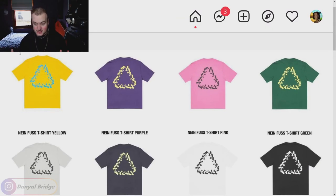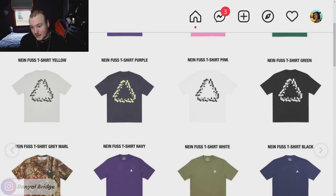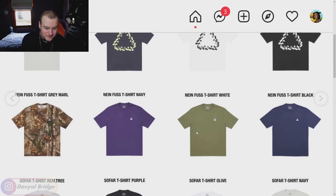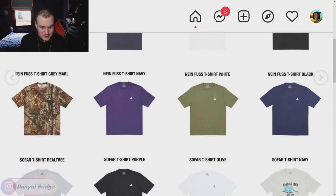All right, page six, we have the Nine Fuss t-shirt. Little graphic t-shirt, upside down, weirdly placed Palace logo to make a trifurg. It's okay. Yeah, I'm not a big trifurg tea guy. Comes in a yellow, purple, pink, green, gray, navy, and white, and a black. Eight colors. Eh. We got the So Far t-shirt Real Tree.